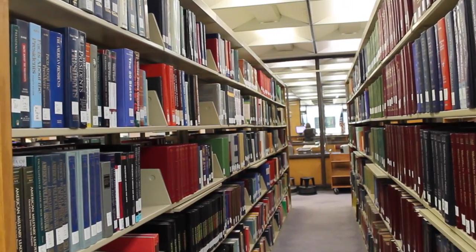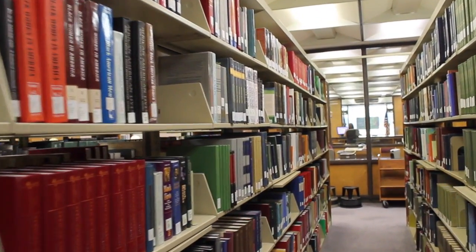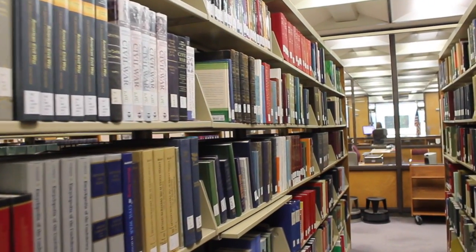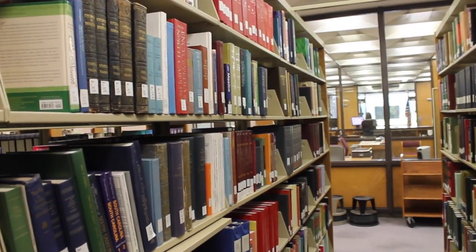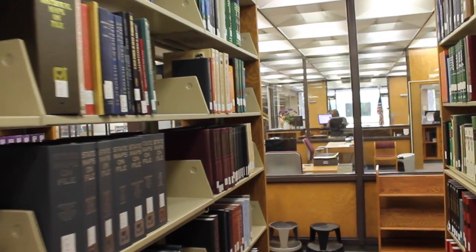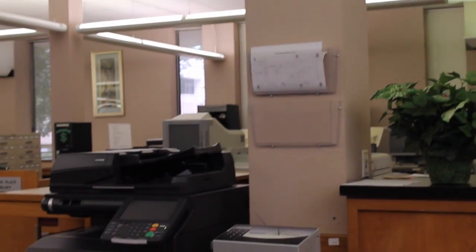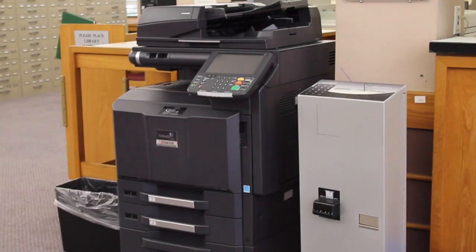Our reference collection is located behind the reference office. The reference collection consists of encyclopedias, dictionaries, thesauruses, and other multi-volume books on a wide variety of topics. Items in the reference collection cannot be checked out, but photocopies can be made on any of the three available copy machines for 5 cents per copy. All copy machines will take change and cash bills.